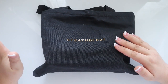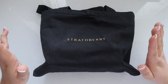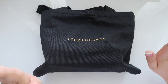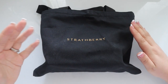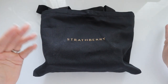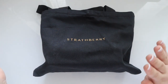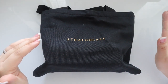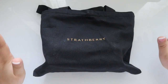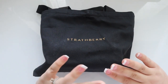And so I started looking at different options and really fell in love with Strathberry, especially after that first one came in and I was obsessed with the quality. That kind of sold me. I was actually able to get three bags for the price of the Felicie, so it just worked out. Then I bought the tote, which was the most recent unboxing before this. I'm really happy with my decision, because now I have three different options that I really love. They're a lot larger and they're such great quality.